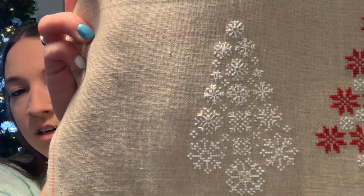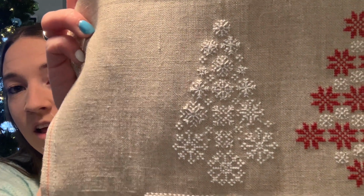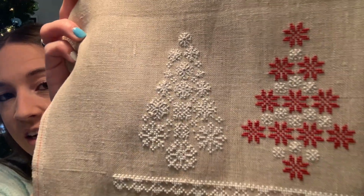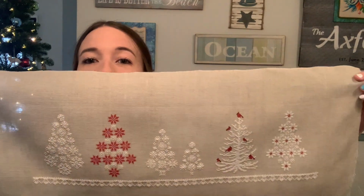Like this tree really wasn't all of that much stitching. Well, I mean, there's some stitching, but then a lot of that's just back stitch with the pearl cotton. And then a couple reds. So yeah, I really enjoyed it. I guess it took me collectively maybe 2 or 3 weeks to stitch if I had just stuck with it. One more look.